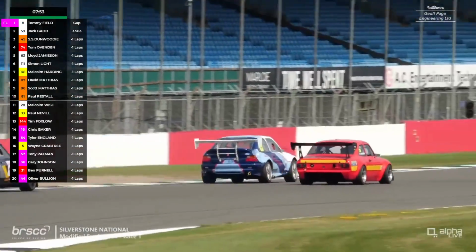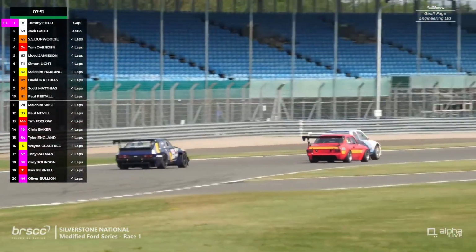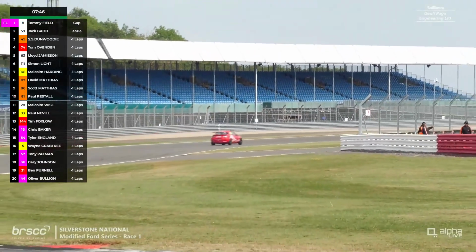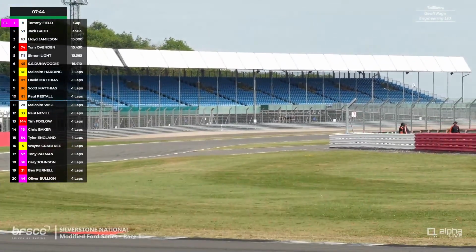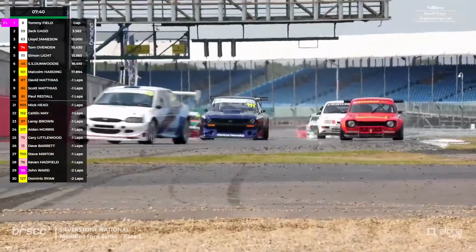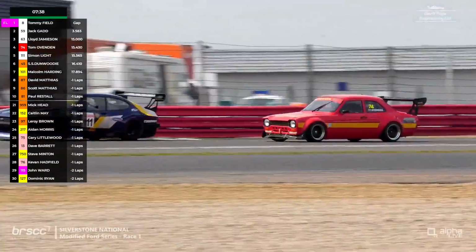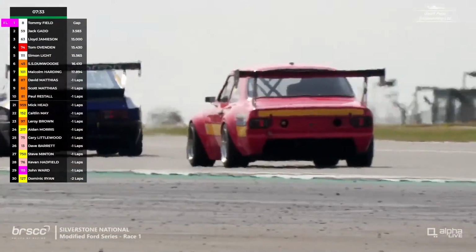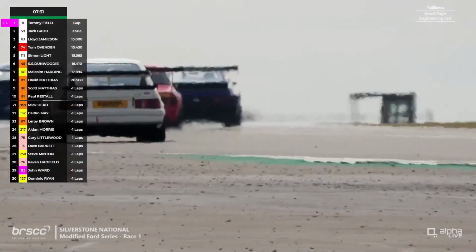So what does all of this mean? I think that might put Lloyd Jameson into third, with Tom Ovenden trying to get up the inside of him now as they head towards the end of another lap. Let's get that confirmed. Yes, Jameson third, Ovenden fourth, Simon Light up into fifth position. Simon started 11th in the Capri, and he's actually just taken fourth away from Tom. So it's all white on the timing tower for the top four now, so the class is sorting themselves out.